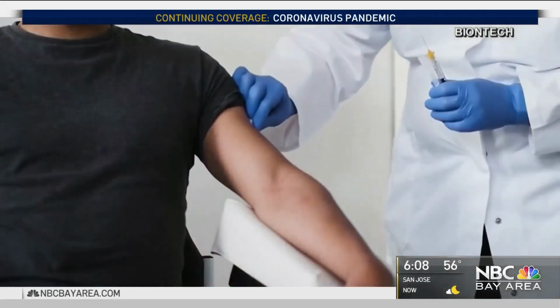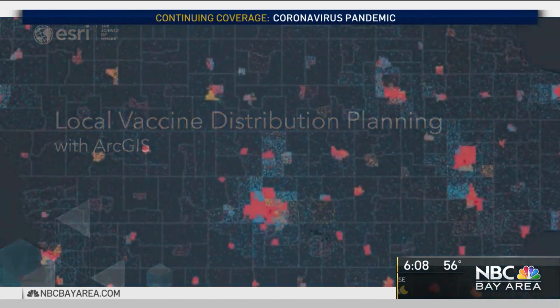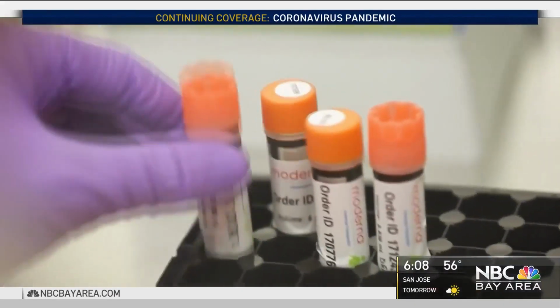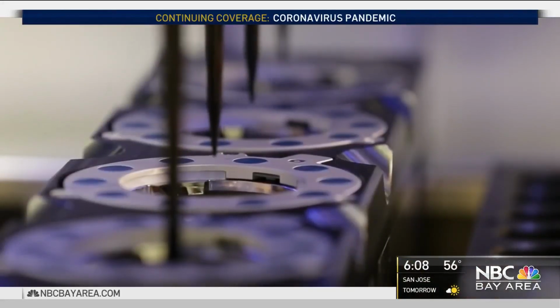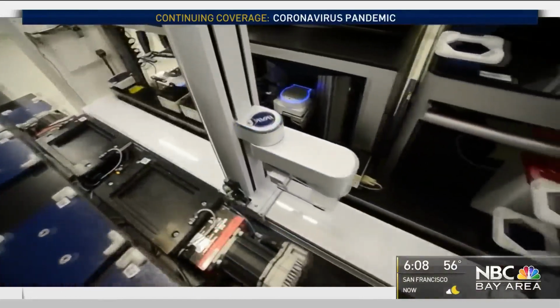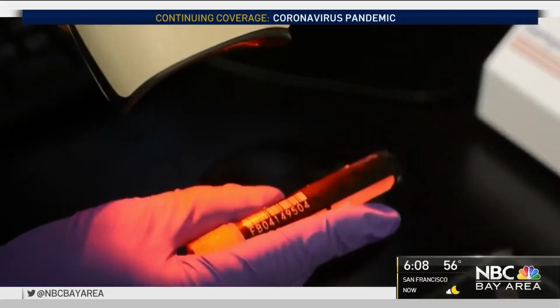Getting the vaccine to the right places the right way is what Bay Area software company Esri is working on. The mapping and analytics software maker says it's in touch with vaccine makers, hospitals, and government agencies to make sure the path from lab to clinic is as smooth and fast as possible. Being able to do what is kind of like a matching exercise between the facilities that can store the different vaccines, the populations that need them, the capacity, how much vaccine to put where.